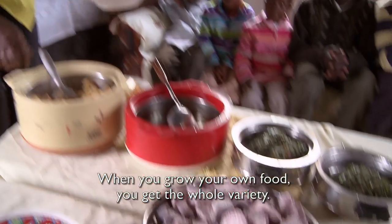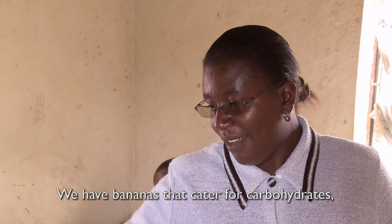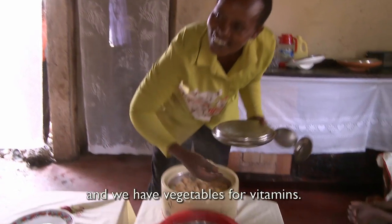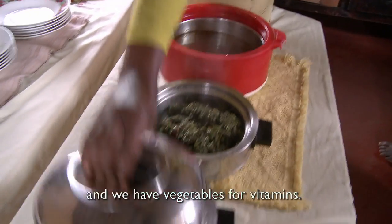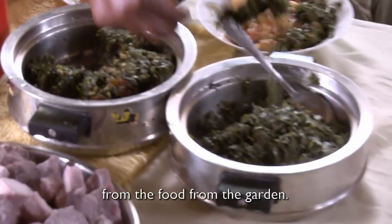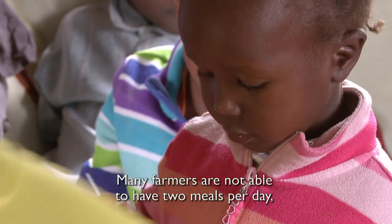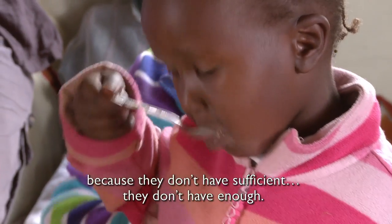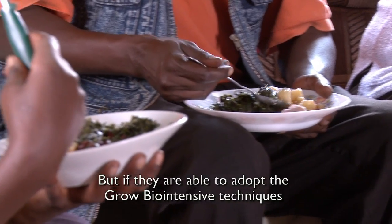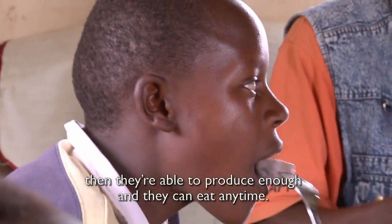When you grow your own food, you get the whole variety. We have bananas that cater for carbohydrates, beans, and vegetables for vitamins. So the family is able to get a balanced diet from the food from the garden. Many farmers are not able to have 2 meals per day because they don't have enough. But if they are able to adopt the Biointensive techniques, then they are able to produce enough and they can eat anytime.